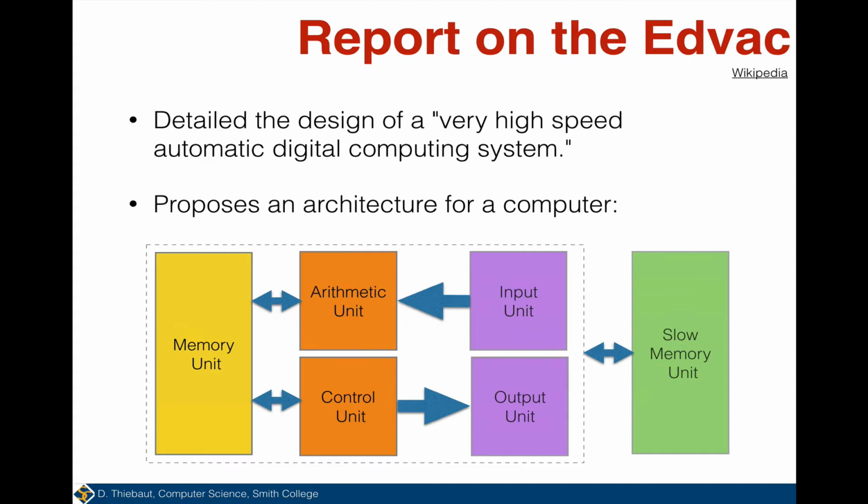What is important to look at, I think, is the table of contents. It contains a very, very detailed description of what he called a very high-speed automatic digital computing system. And the architecture that he proposes is interesting. It's shown here. In this paper, he proposes that there should be particular units. A unit in this case means electronics, so boards that carry out a particular function. There should be an arithmetic unit, a unit that will work on numbers and do arithmetic, addition, subtraction, and operations such as these.